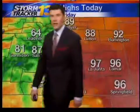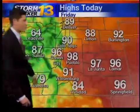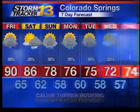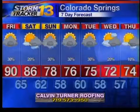As for highs today, well into the 90s across the board. 96 in Lamar, La Junta 97, and a few 80s as we look into the higher elevations. Over the next 7 days, things look like this. In Colorado Springs, we've got one more day of the 90s, and then the 80s and the 70s to follow. So a bit of a cool down compared to what we've seen over the past few days.